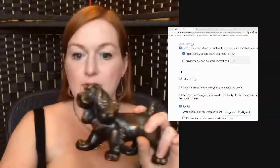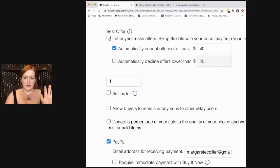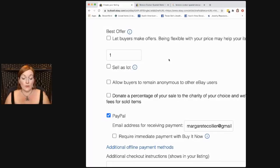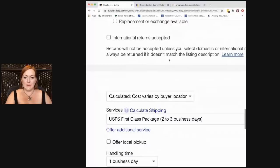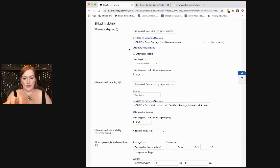If you're new and you're like, oh, that kind of stresses me out, then just take that off, and then there's nobody sending you offers or anything. You can always come back and turn it on. You can always come back and edit your listing and change that up. Okay, next up, your payment methods, you'll get that all figured out, tax, and so on, that's depending. Okay, so the next thing you have to decide, we're going to talk about shipping.